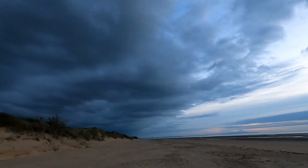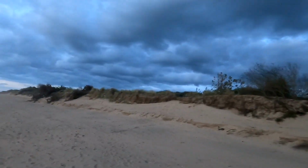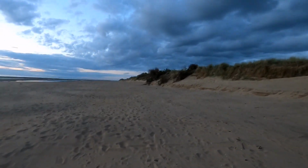Some dark clouds coming over. Yeah, I've got about 20 minutes now. 20 minutes walk to get to my camp spot.